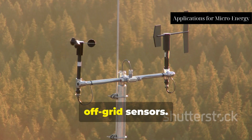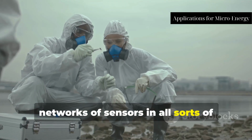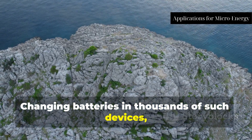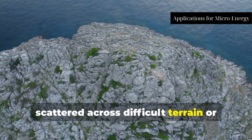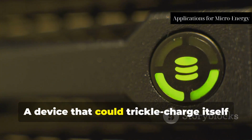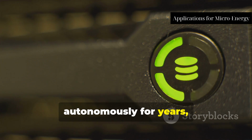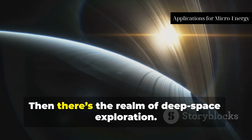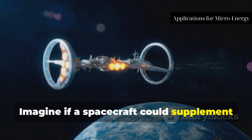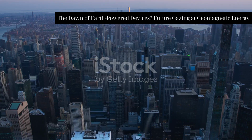Consider, for instance, off-grid sensors. Scientists and engineers deploy vast networks of sensors in all sorts of inaccessible places. Changing batteries in thousands of such devices, scattered across difficult terrain or submerged in the ocean, is a logistical nightmare. A device that could trickle charge itself using Earth's magnetic field could operate autonomously for years, even decades. Then there's the realm of deep space exploration. Imagine if a spacecraft could supplement its power by harnessing the magnetic fields of planets it passes.